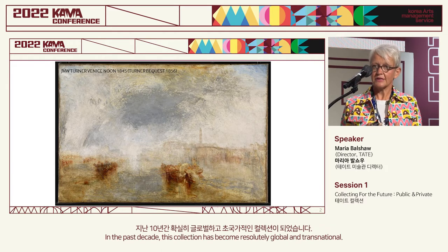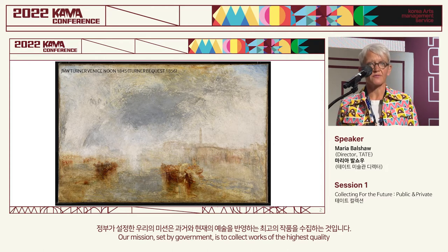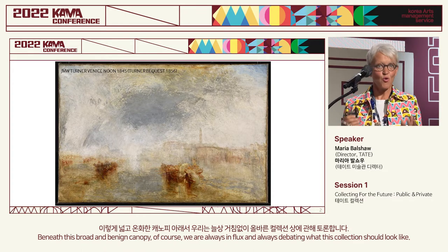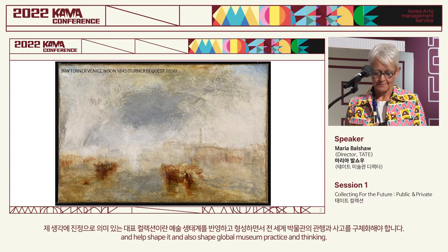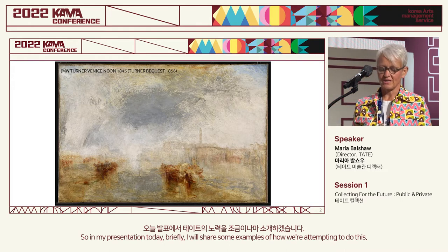In the past decade, this collection has become resolutely global and transnational. Our mission, set by government, is to collect works of the highest quality that reflect the art of the past and the present as we see it today. Beneath this broad and benign canopy, of course, we are always in flux and always debating what this collection should look like. To me, a truly relevant and representative collection must both reflect the art ecology and help shape it, and also shape global museum practice and thinking. So in my presentation today, briefly, I will share some examples of how we're attempting to do this.